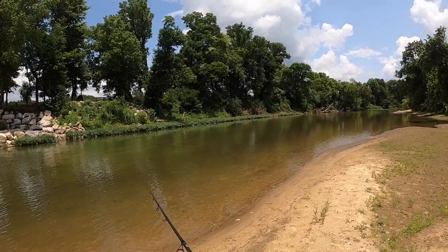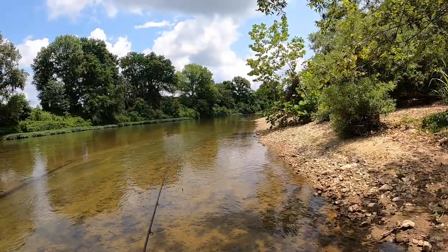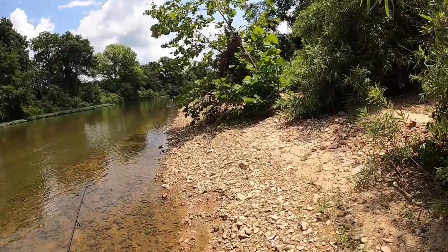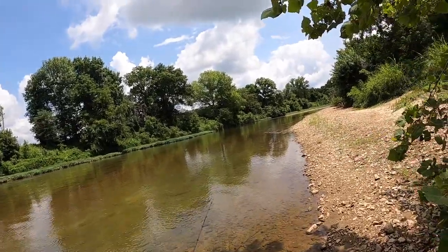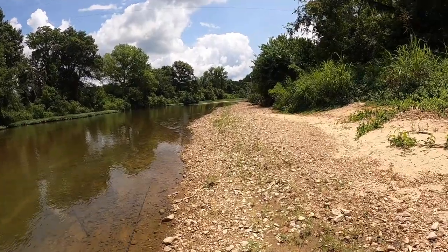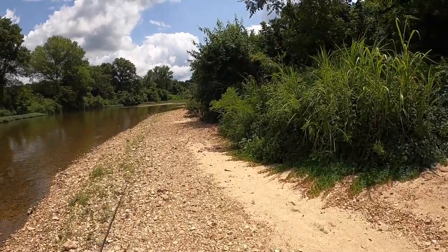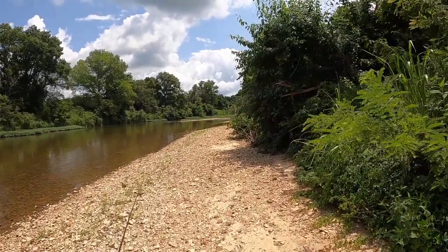I can see stuff out in the water, I just don't know what they are. Ooh, another little snake. Look out, little snake. Another little snake there. He was trying to get away from me as fast as I was trying to get away from him, though. All right, we got one more little rapid. We've walked about a mile down from that access.